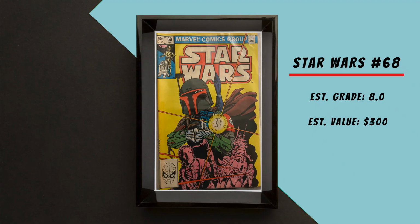Now what do we got here? We got number 68. This one's a little better. Maybe a 7 or an 8. Maybe, I don't know. I have to look at it more closely. I have them all over the place. Let's see if they get at least a little nicer towards the top portion.